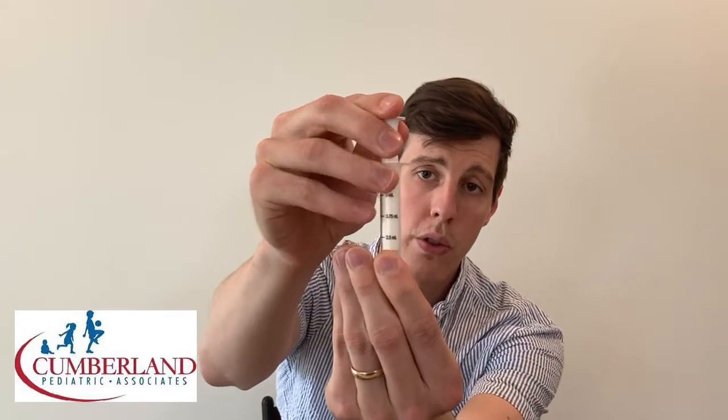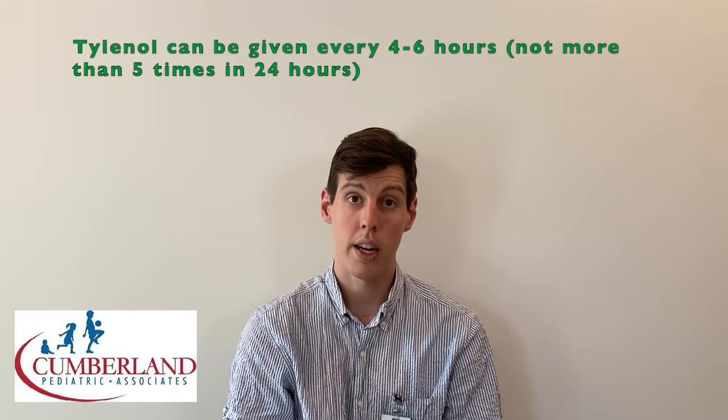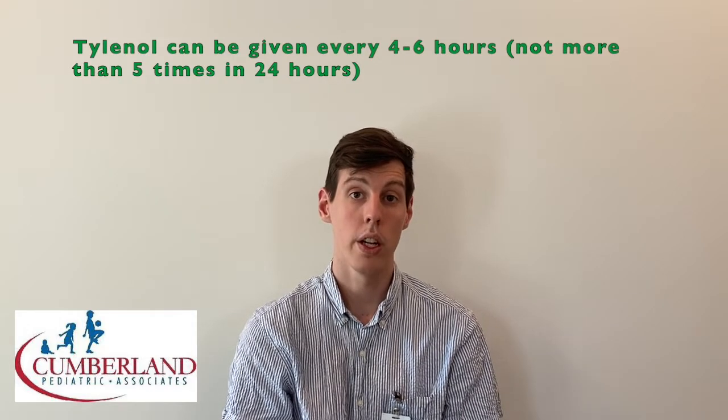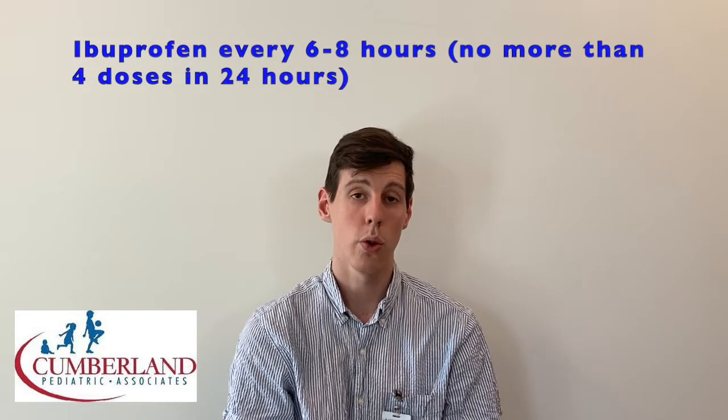Typically, these medications will come with either a syringe like this one that has different increments on here, 1.25, 2.5, etc., or a little medicine cup that will have little lines that you can safely use. We only want to give Tylenol every 4 to 6 hours in the proper amount, as you will see on the chart, but not more than 5 times in one 24-hour period. And ibuprofen we can safely give every 6 to 8 hours, not more than 4 times in a 24-hour period.